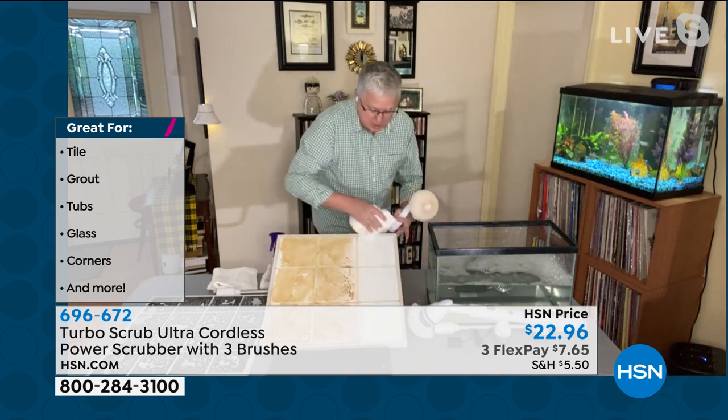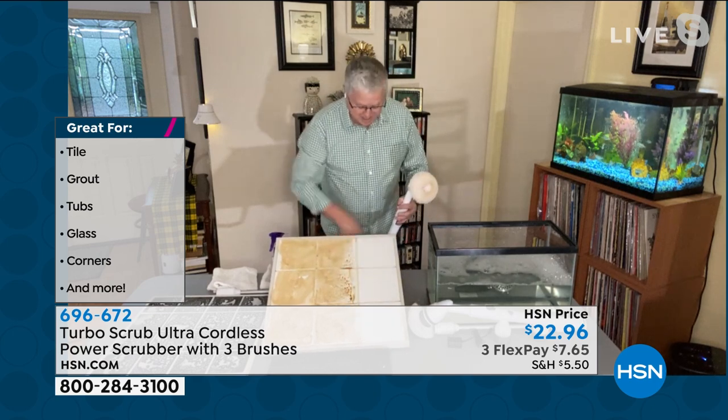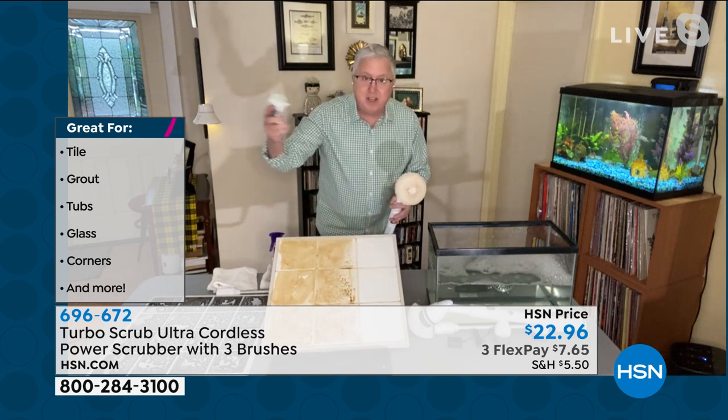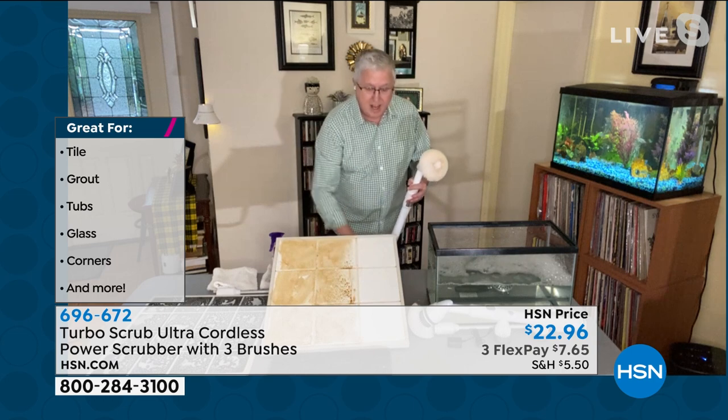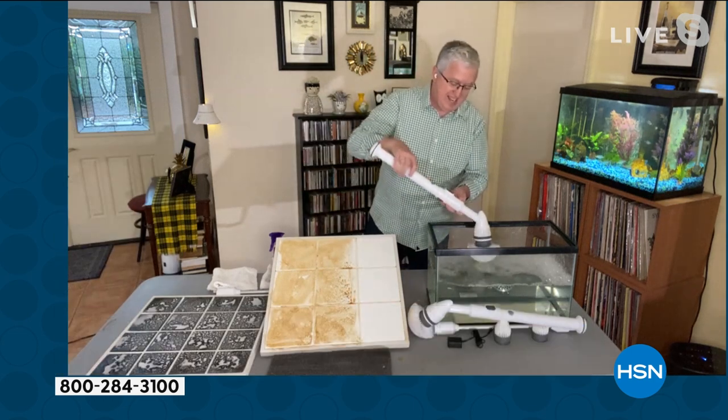I'm making a heck of a mess here first thing in the morning. But look at that. How much easier that is. Imagine if I had done this by hand, I'd still be at it for 15, 20 minutes just to get that tile done. This is what the Turbo Scrub is all about. I love it. It really makes such a difference.